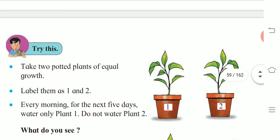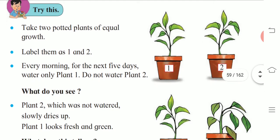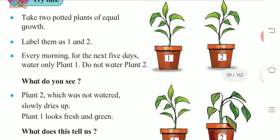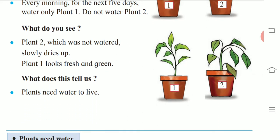Try this. Take two potted plants of equal growth. Label them as 1 and 2. Every morning for the next 5 days, water only plant 1. Do not water plant 2. What do you see? Plant 2, which was not watered, slowly dries up. Plant 1 looks fresh and green. What does this tell us? Plants need water to live.